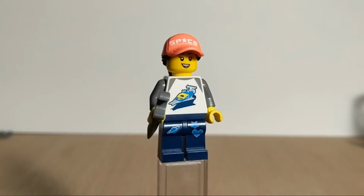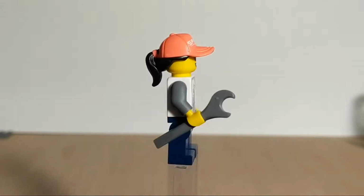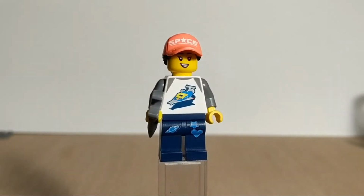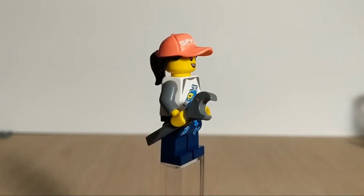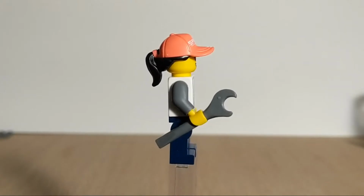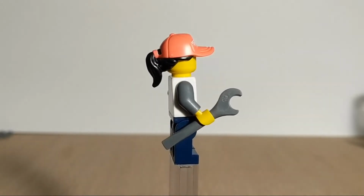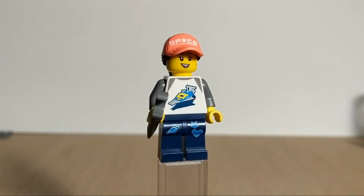So our hair element is a hair hat combo. It's dual molded. So there's some printing up above the bill there. It says space with a star for the A. Other than that, this is all dual molded plastic. So we have our vibrant coral as the main hat color, and then black for the hair. That is on top of a plain yellow minifig head with kind of that smile.